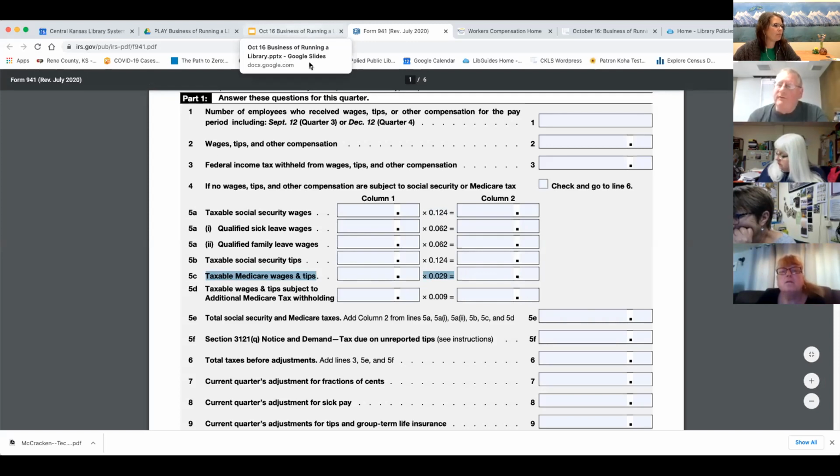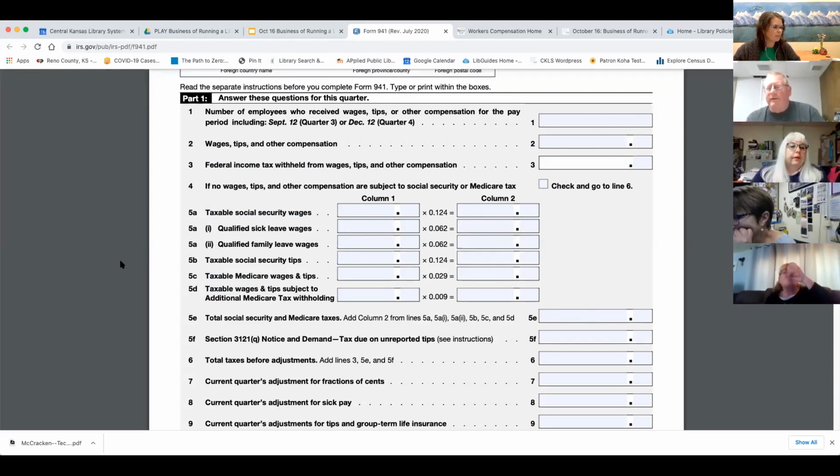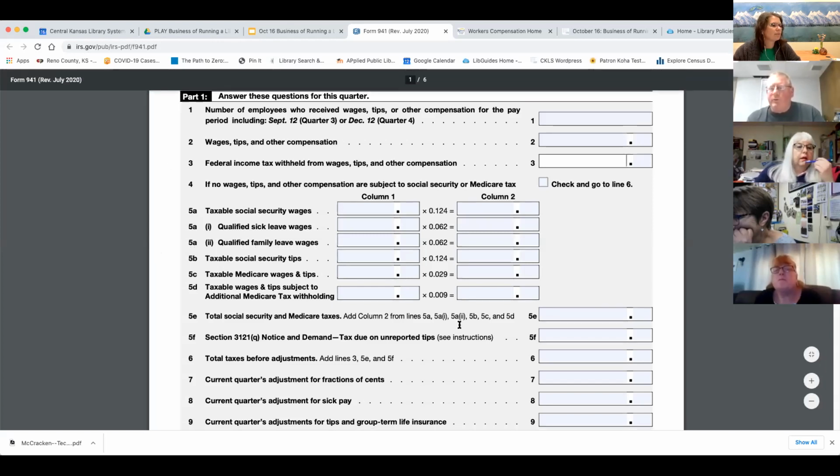It's those three pieces: federal withholding, the Social Security for both employee and employer, and the Medicare for both employee and employer. That's lines 3, 5A, and 5C. 5A and 5C, those are the key ones, for most people. We're going to have to talk in generalities. I can see Patty's contemplating.